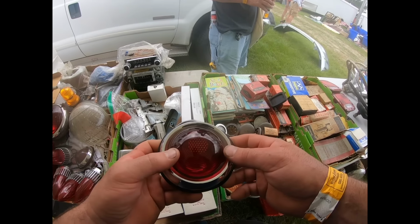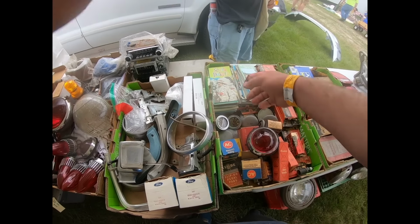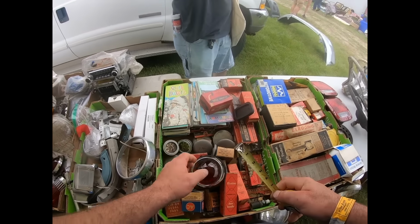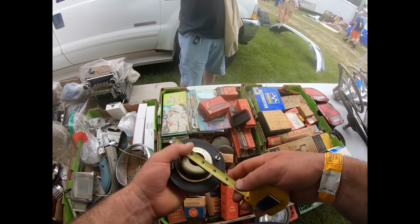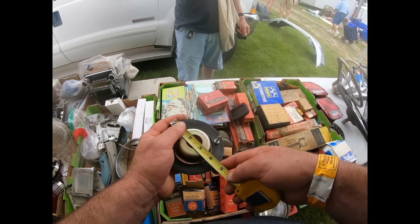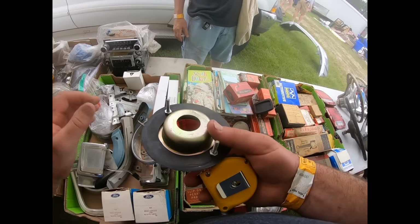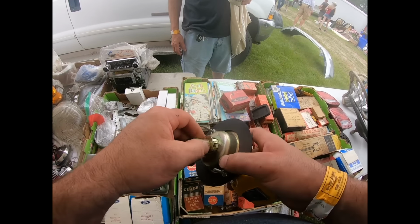I need to put some lights on the back of the ramp truck. Give me your tape measure. I got some 5-inch LEDs and I don't think they'll fit. Oh boy, those are right at 5 too. Oh, 4.5. They're reproductions. I'm guessing these are for them. Bob Drake.